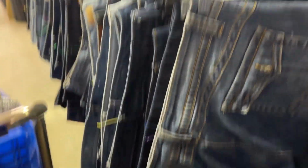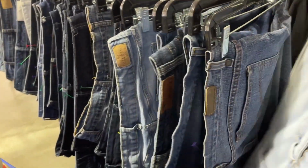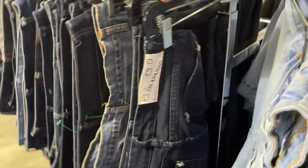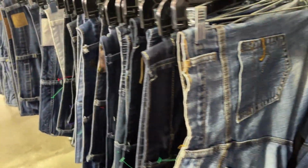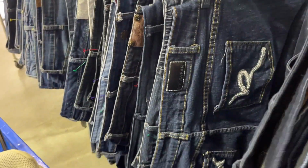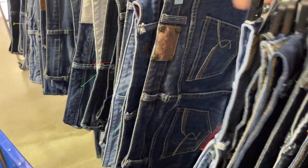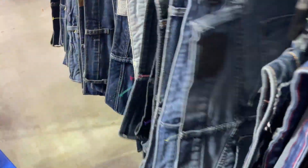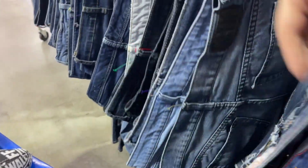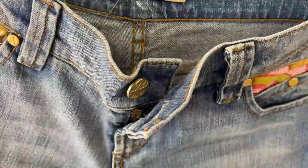So let's check out some jeans and shirts and skirts. I always look for any new kind of brand. If I see something interesting, something unique, I always pick it up and do my research. Let's see what I can find today. As you can see, if I like something, I grab it and leave it in my cart, just to make sure nobody else takes it. I get my cart full of stuff, and then I go to the side and take my time to do my research about each particular item.